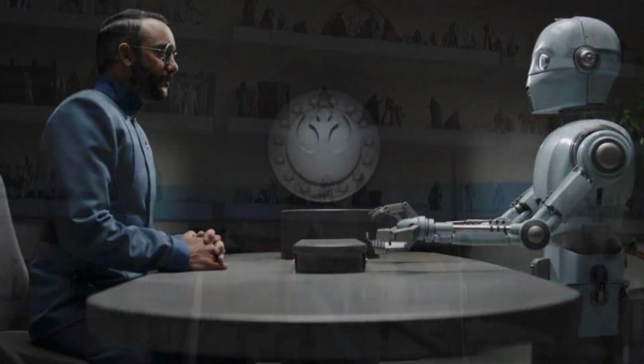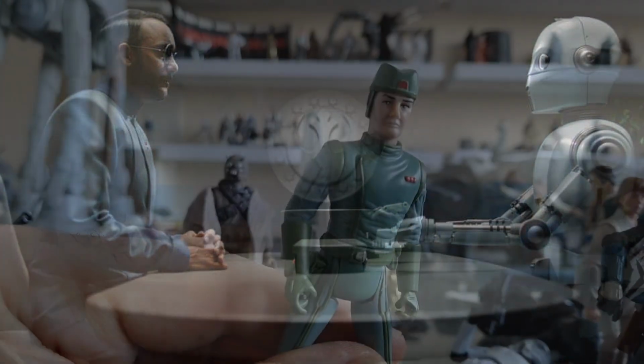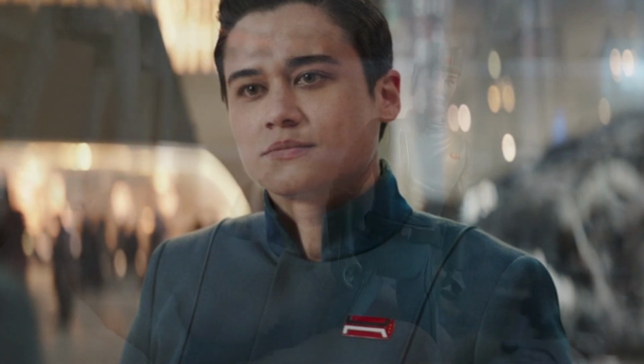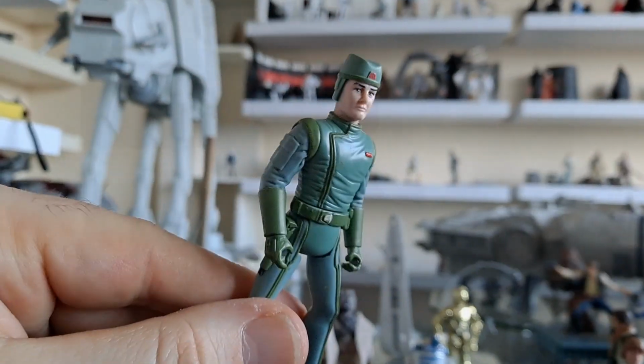I'll just mention one thing, which was I was really glad to see her back, Moff Gideon's right-hand girl. She was really good. I've forgotten her name. Elia Kane, I think she's called. So that was awesome, the whole thing. You knew something was going to go down with her. Why am I showing you this figure?